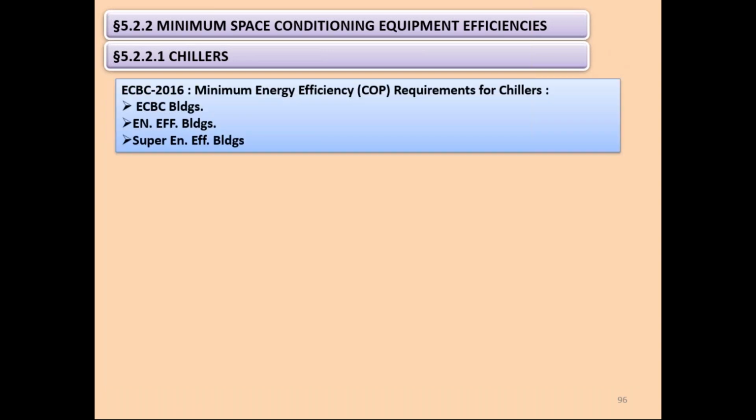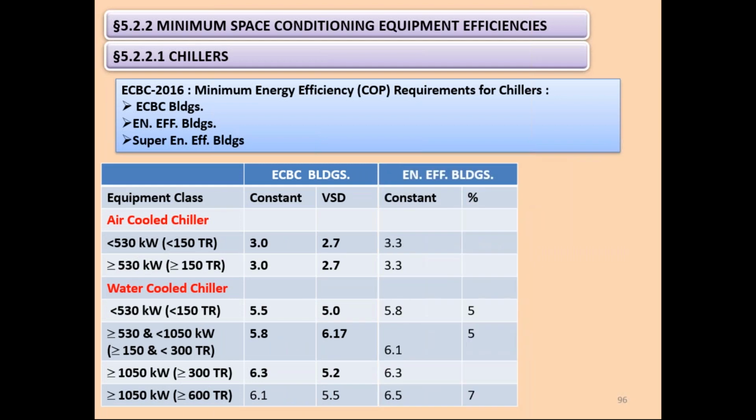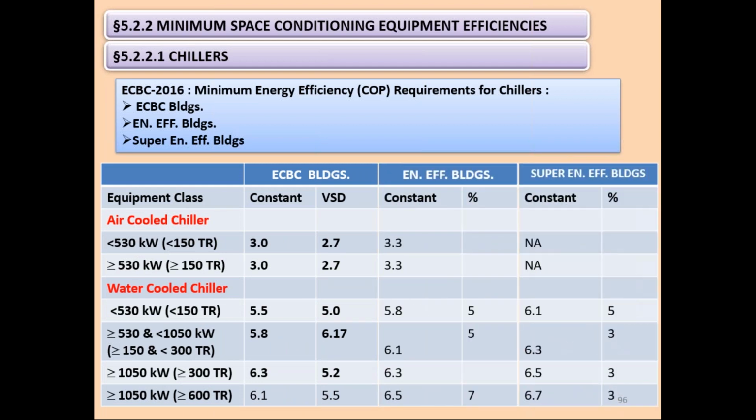Then minimum efficiency for ECBC, ECBC Plus and Super ECBC buildings, we have these numbers coming. So in a Super ECBC building, you can't use air cooled chillers, period. They are very clear about in which building what kind of system would go. So if you want your building to be exceptionally air conditioned, you will have to go with water cooled chillers.